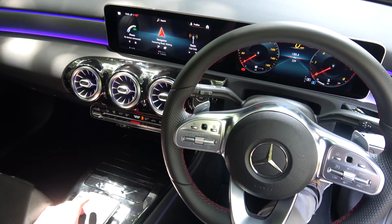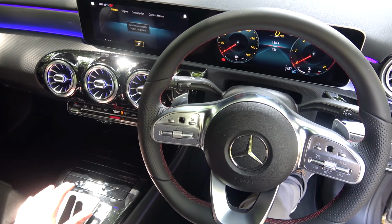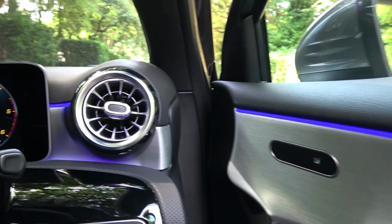In addition to the controls on the left of the steering wheel, the infotainment system can now be controlled using the new map-feeling trackpad, which can be depressed or clicked in certain areas to select or return.